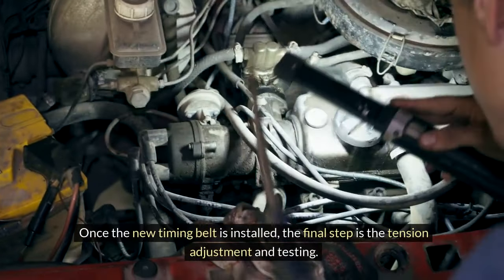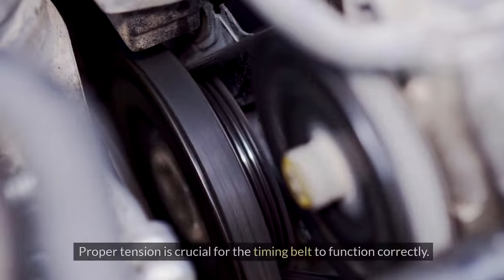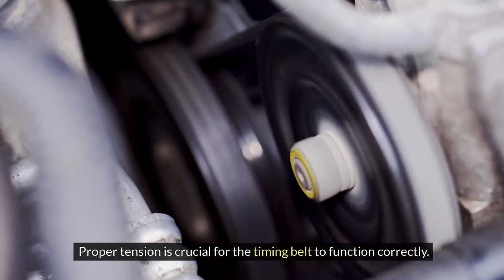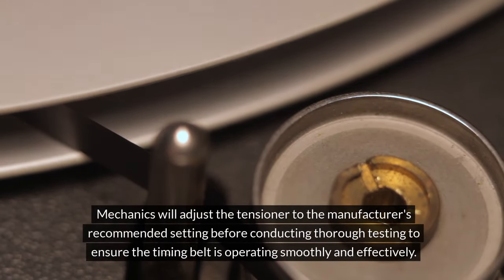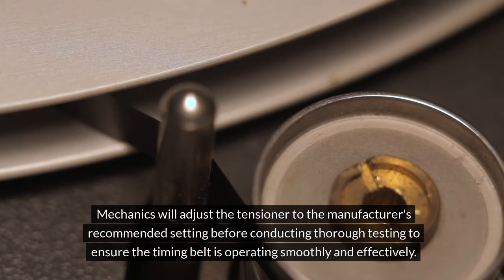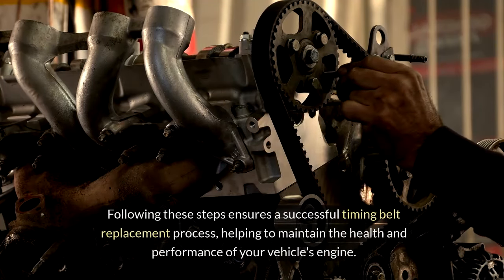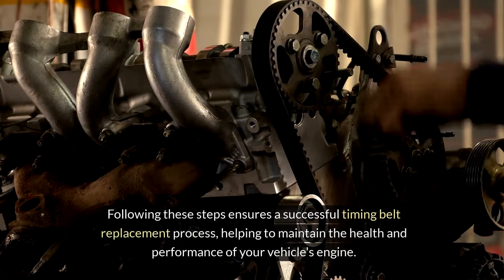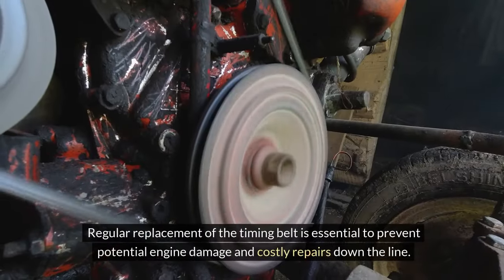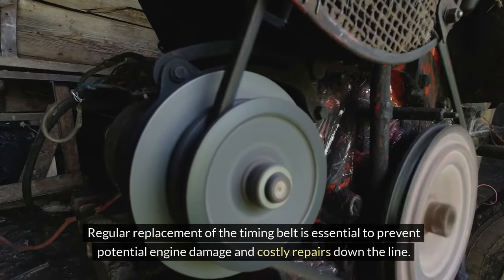Tension adjustment and testing. Once the new timing belt is installed, the final step is the tension adjustment and testing. Proper tension is crucial for the timing belt to function correctly. Mechanics will adjust the tensioner to the manufacturer's recommended setting before conducting thorough testing to ensure the timing belt is operating smoothly and effectively. Following these steps ensures a successful timing belt replacement process, helping to maintain the health and performance of your vehicle's engine. Regular replacement of the timing belt is essential to prevent potential engine damage and costly repairs down the line.